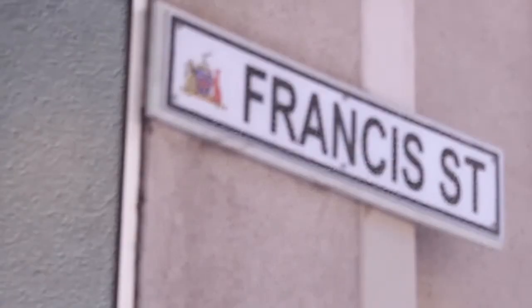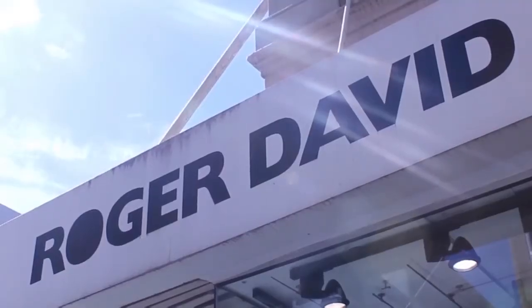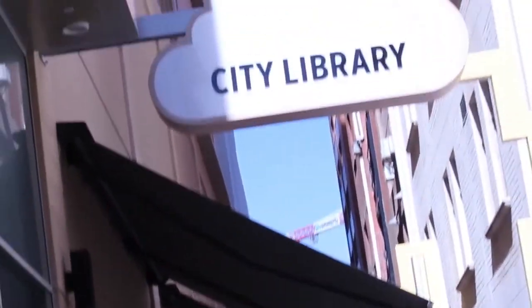Okay, so we're outside of the Adelaide City Library at the moment, and we want to show you exactly where it is. So as you can see, it's in Francis Street, just off the mall, just next to Roger David, and links to the Costa Arcade. So now, let's go upstairs and check out the facilities.